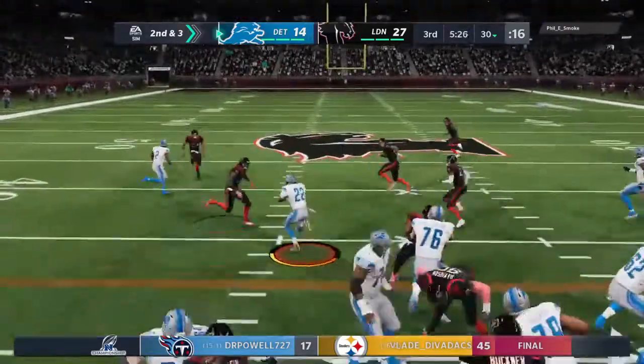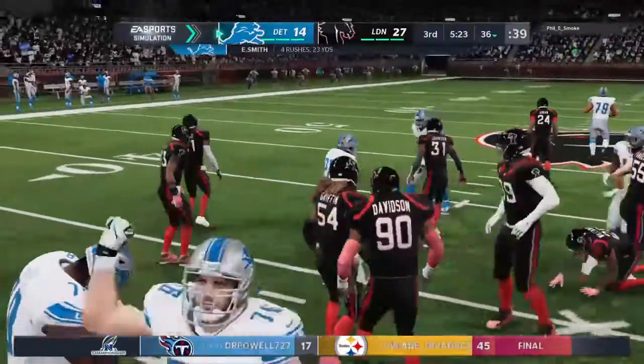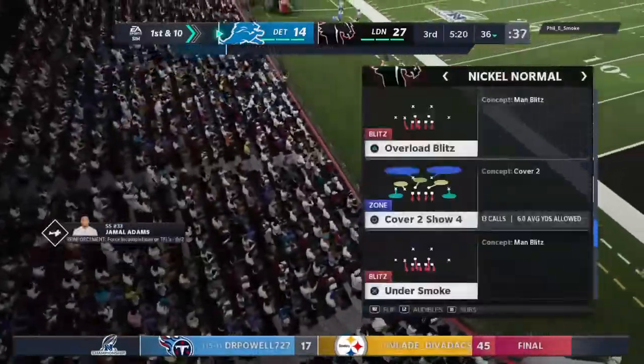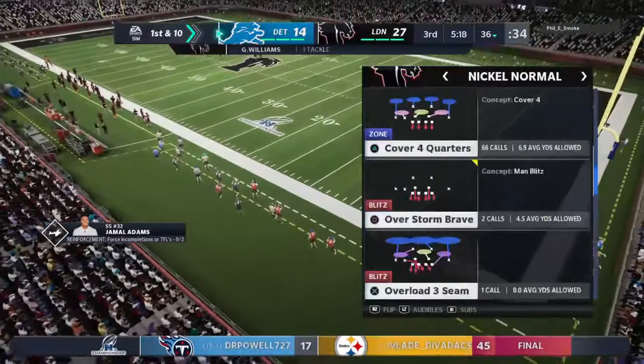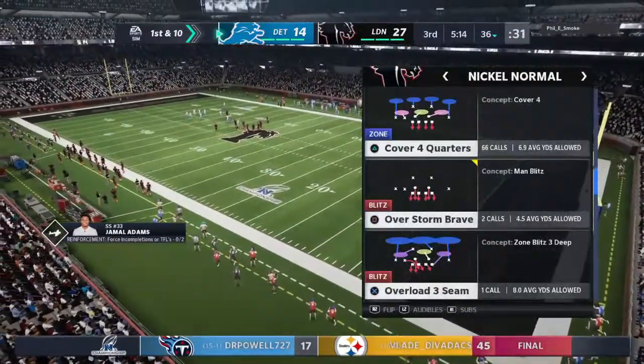Now a handoff here to his running back. 7 yards there and a first down. Despite the score, despite the deficit, no quitting this guy. He's running angry, running through arm tackles. He wants to change what that scoreboard is saying.